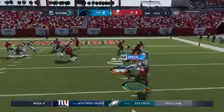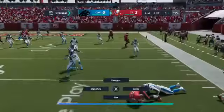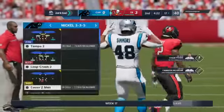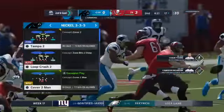They'll run here with Dillon. And this play gets blown up. They'll lose yardage back at the 17. It'll be a loss of 13 on the play. And that'll make it 2nd and goal. It's now 2nd and goal.